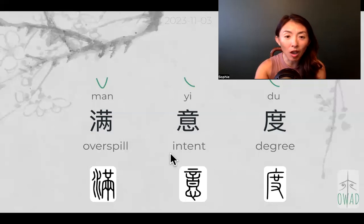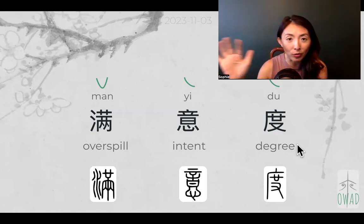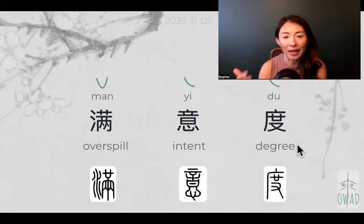Okay, so today we're going to talk about 满意度. 满意 means satisfaction, 度 means degree, like how much you're satisfied. So visualize Amazon's 1 to 5 star rating. So that's what 满意度 is visualized like that.